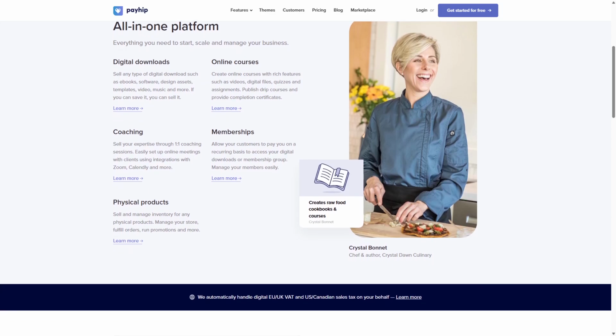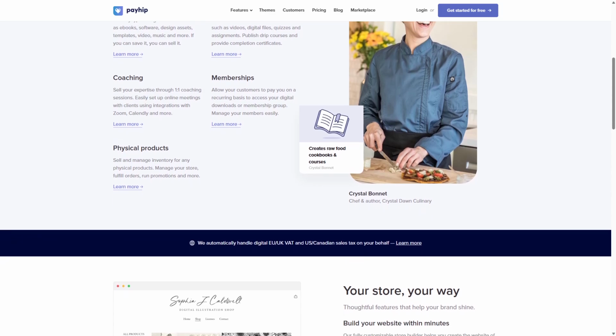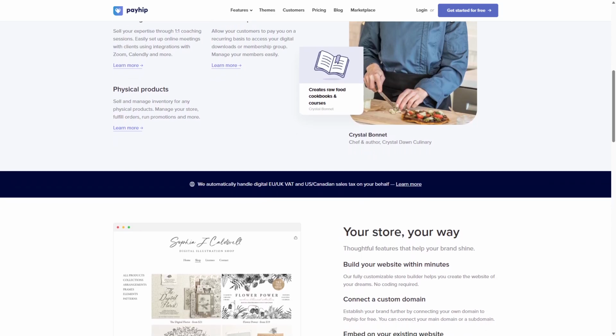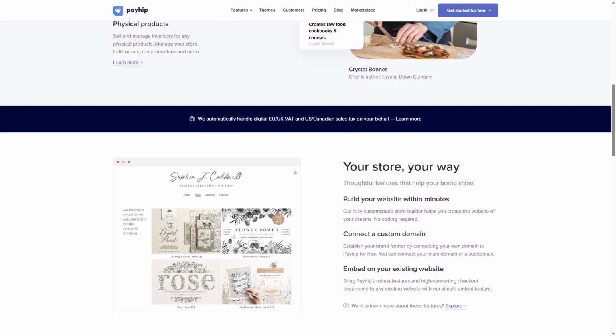Payhip supports various product types like ebooks, courses, and software licenses, making it versatile for many creators. However, customization options are limited and advanced marketing features like sales funnels or automation are minimal.